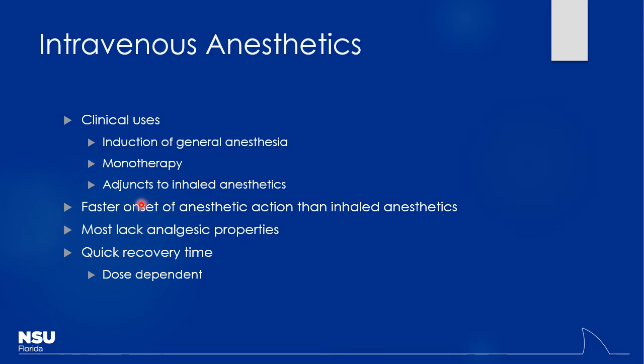Anyway, they have a much faster onset. They work within just a few minutes for the most part, and then you get your procedure done, and hopefully we're going to have things that have fast offset so that they recover pretty quickly, okay? A lot of them will lack analgesic properties, but I'll mention the ones that do have that because that's important to note. And then again, the recovery time is going to be dependent typically on the dose that they're receiving. And so I'll give you a good example of this.